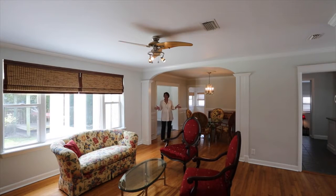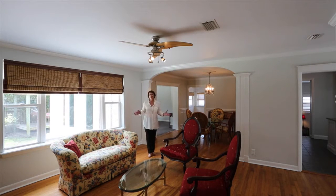You know, it's hard for me to believe this home was actually built in 1957. And yet, my sellers have updated it to 2016. It's just a wonderful coastal cottage right here in the heart of Neptune Beach. It is in the center of the whole buzz for the beach, and yet it's a little bit quiet too.